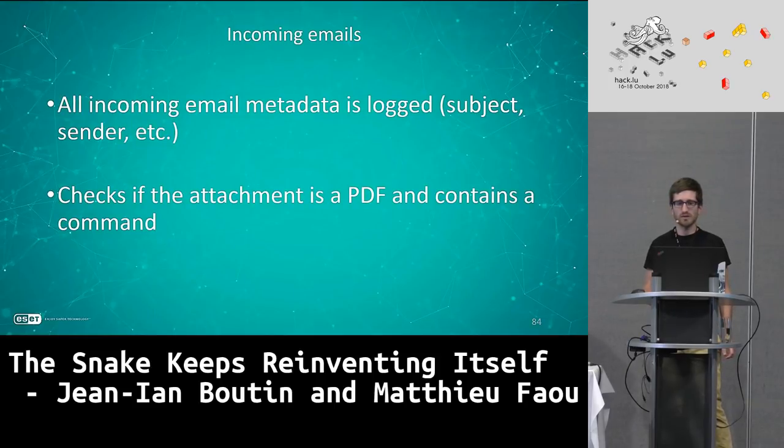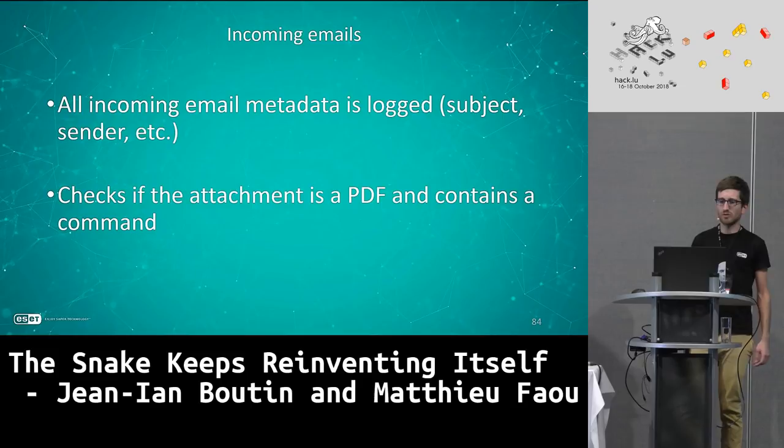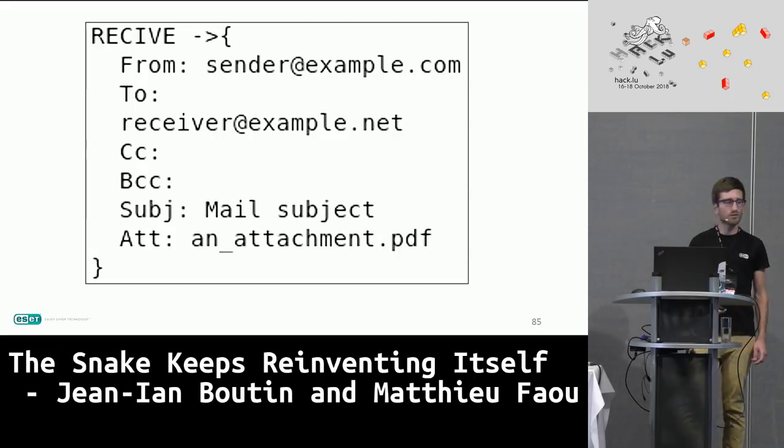Regarding the incoming email, it will basically log information about the incoming email and also check if the attachment is a PDF and if it has a special format that contains the commands. So this is what we saw in the log.